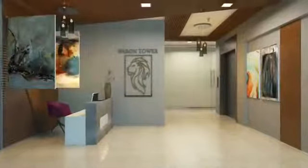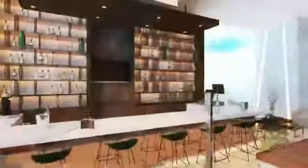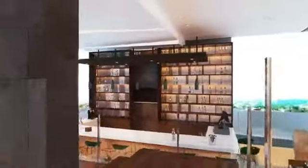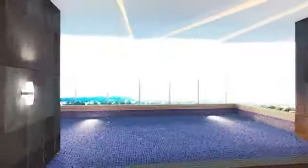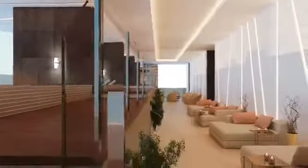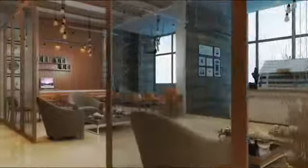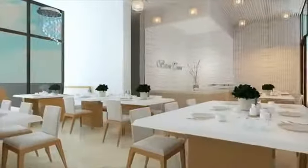Barron Tower features an elegant, one-of-a-kind living lobby with unique artwork that refreshes and changes periodically. Experience the luxurious amenities such as the bar, the inviting swimming pool with an amazing view, the relaxing lounge, and the two well-designed function rooms that are perfect for all kinds of celebrations.